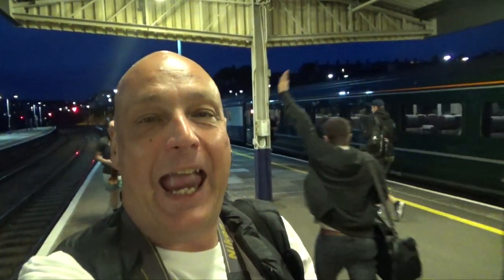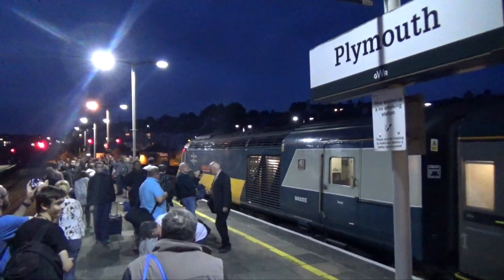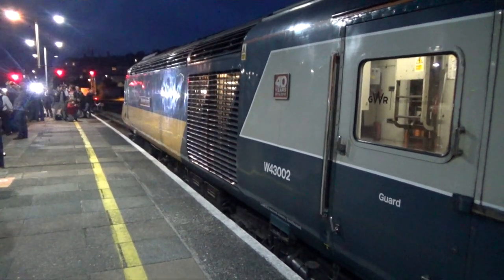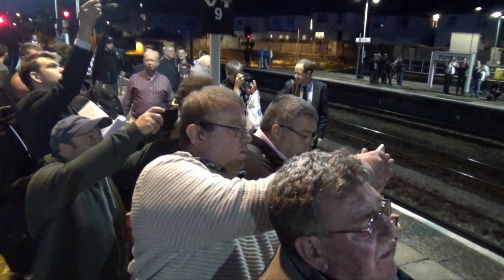And with it comes to the end the full-size HSTs on the Western region. It's been one heck of a journey. Thank you for 43 glorious HST years. And then, all too soon, it was over. The final trip, on the final day, with the final full-size HST.